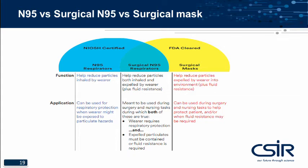And this is the one which would ideally be used for healthcare workers or people that are caring for patients who might have COVID. The last category is surgical masks, which help reduce the particles expelled by the wearer into the environment. And this is the one that is recommended to be used by patients who might have COVID.